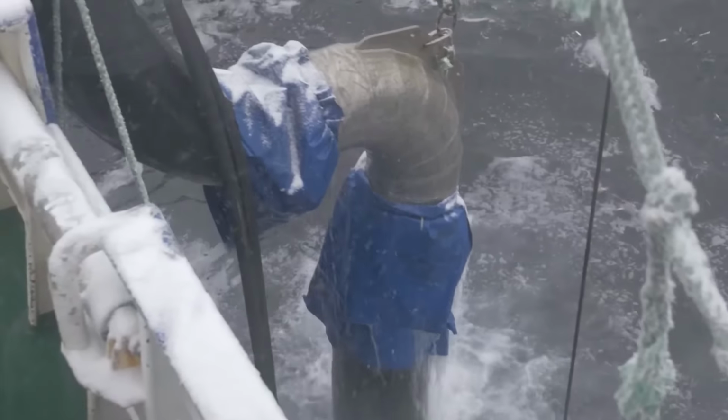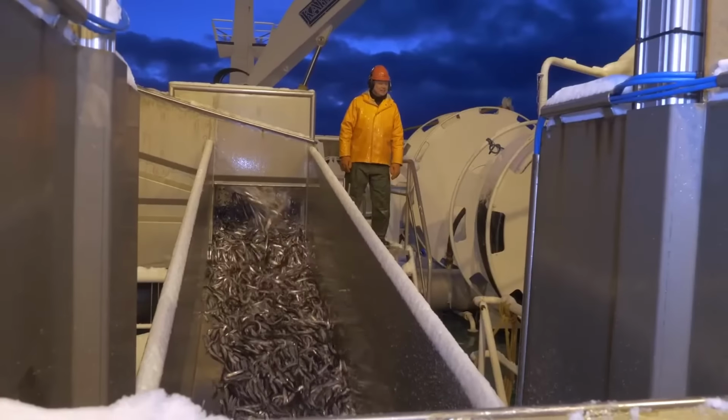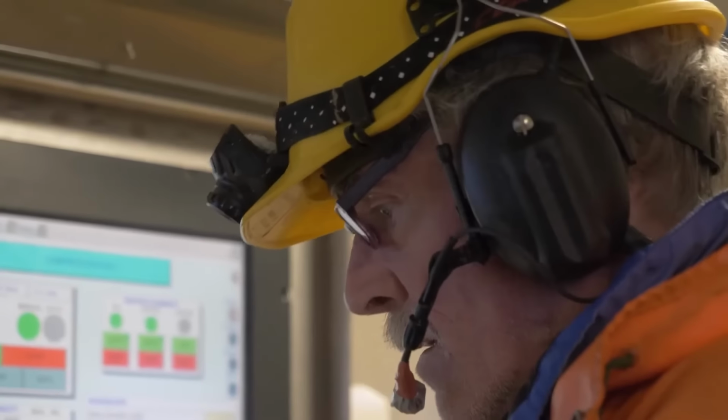After being caught, sardines must be immediately stored in a cold storage to maintain their freshness before being brought ashore. In addition to purse seine, some places also use trawling or trapping methods.